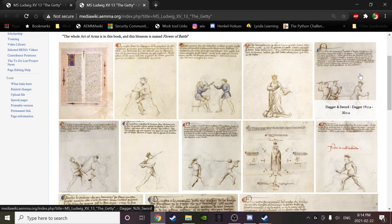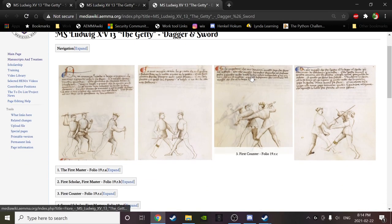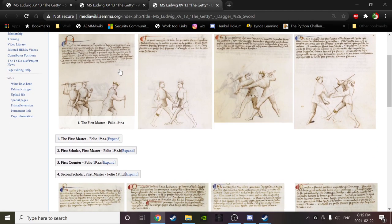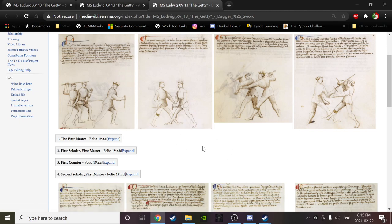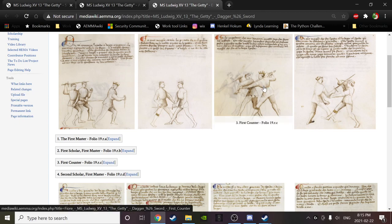The dagger and sword section is the first time that we see swords in the manual. Though in the dagger and sword section, with respect to their use against the dagger man, we see the swordsman cutting and thrusting. We haven't had an explanation of what these are, of course, from Fiore, but we see them cutting and thrusting against the dagger man. We also see the swordsman using their offhand as an elbow push, which is neat to see.